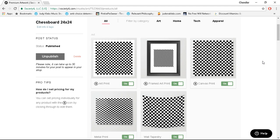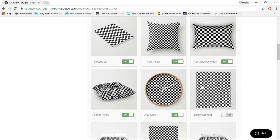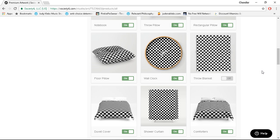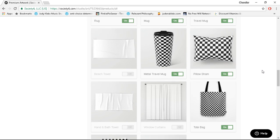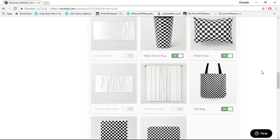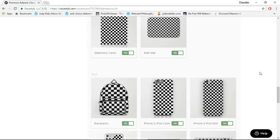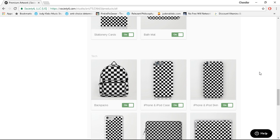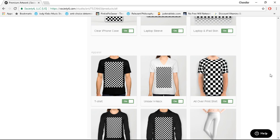And as you see here, this shows products what they would look like, including a clock and some pillows, all of this amazing stuff. It's a very simple design. Almost anybody could do this, but I really like it, and I don't see how there'd be any problem with me doing this. I would totally use that backpack. That is amazing. Okay, so yeah, there's the all-over print shirt.